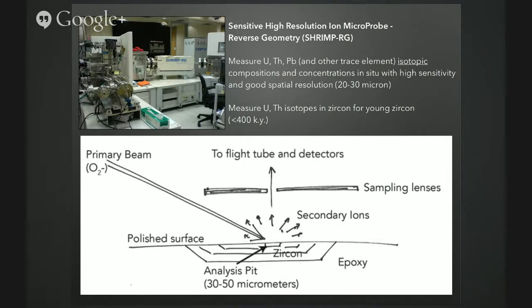So down here at the bottom is a figure that shows what's actually happening. You have a zircon that you've mounted in some sort of medium. In this case, we just stick them in epoxy, and then you polish them, and you hit them with an ion beam. So this is a primary oxygen beam. It's a beam of oxygen, and it hits the surface of the crystal and releases secondary ions, which then go shooting down the flight tube.